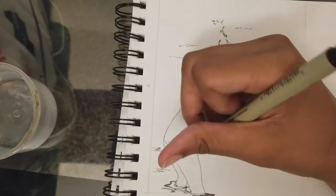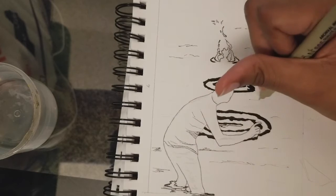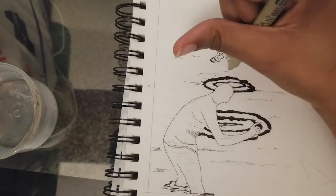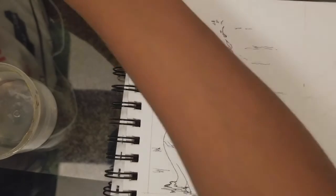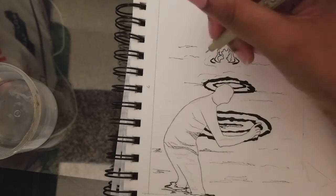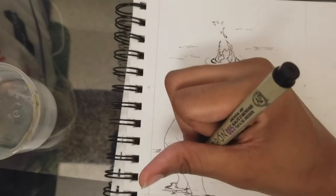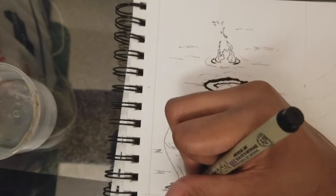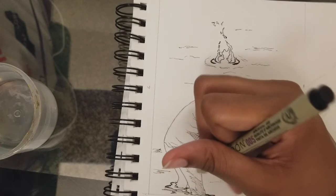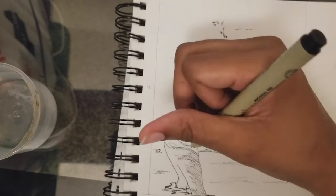But I think I went in with a slightly thicker one than the 005. And then later on I went back in with the 005 for certain areas. And I've been trying to incorporate other size pins in there just so I can have different line weight and see how that changes the piece a little bit. And also, I don't know if you guys noticed, but I have a new workspace set up, so I'm actually really liking that. It's a really nice glass table.